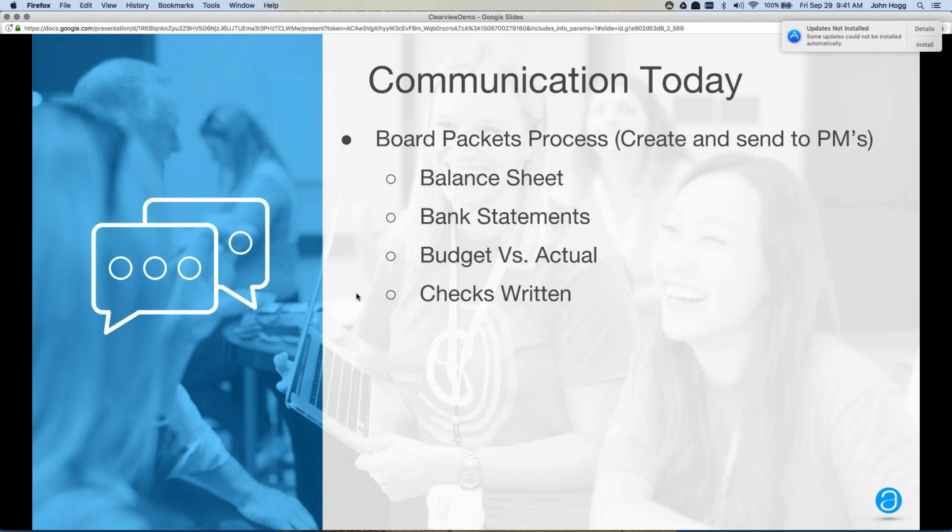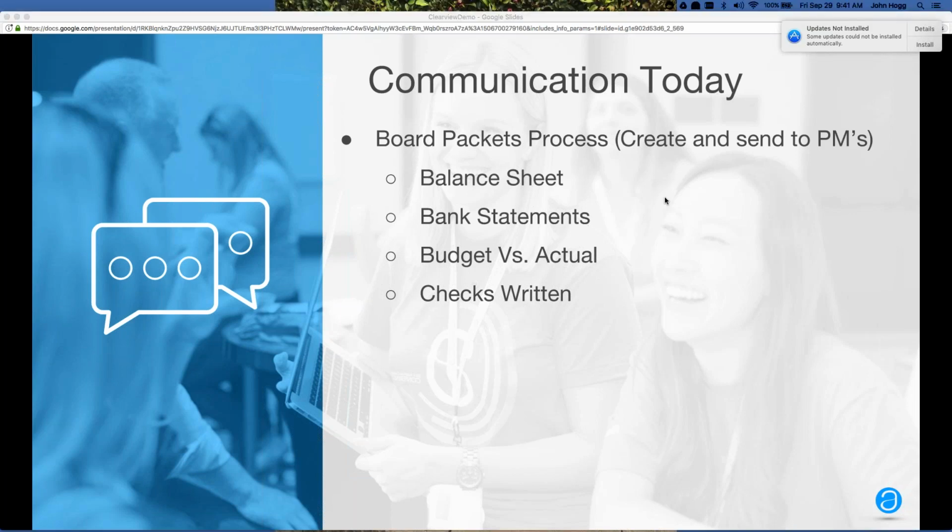So today, really what you guys are doing is using the system to peel out a balance sheet, peel out bank statements, your budget versus actual, and any checks that were written. You're creating those inside Buildium and then sending them out to the PMs who then get that information over to the board members.